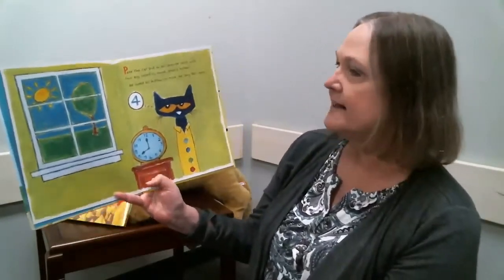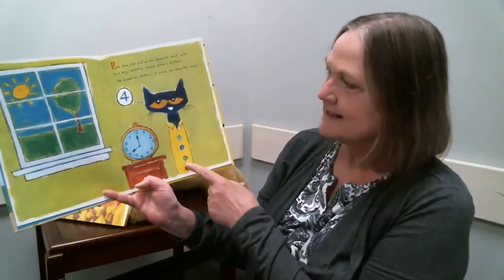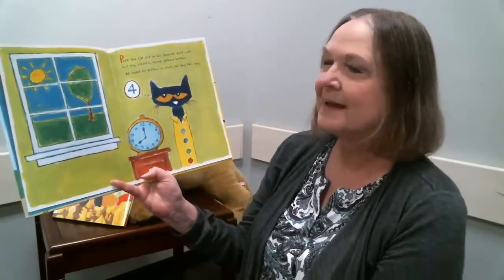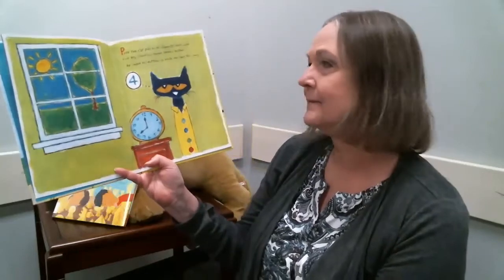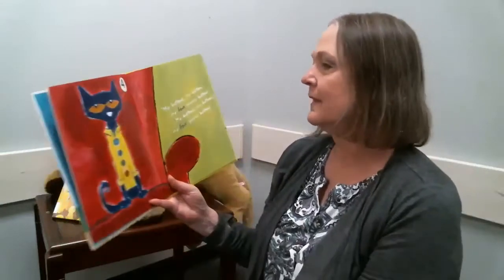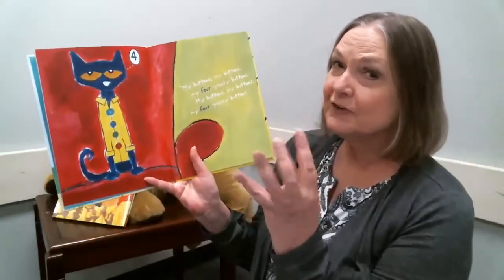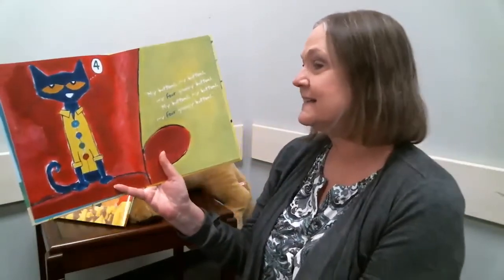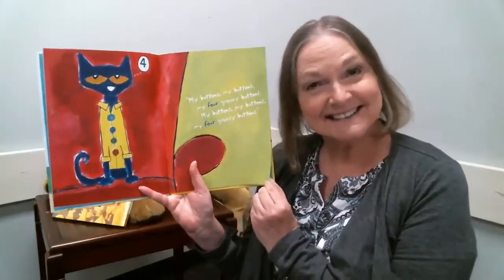Pete the Cat put on his favorite shirt. It was bright yellow with 4 big, colorful buttons down the front. He loved this shirt with its round, groovy buttons. He loved it so much that he made up a song. My 4 groovy buttons, my 4 groovy buttons.